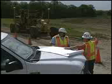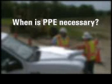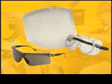That process begins with a thorough assessment of the job site and every task and location on that job site. Are there potential hazards such as flying objects, slick or wet surfaces, harmful materials, falling objects, or high noise levels? Once that initial assessment is complete, you also need to assess the level of protection necessary. Are safety glasses adequate, or are goggles or face shields needed?